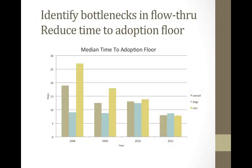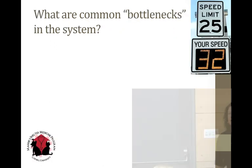Identifying the bottlenecks. You each need to think about your own shelter and identify what those bottlenecks are. Where is it that animals get held up? And then actively work to decrease it. Just one day at each spot can make a huge difference. And each one animal can make a huge difference in the overall length. And so you really want to think about where are they getting stuck? So you tell me, where do they get stuck in our system before hitting adoption?